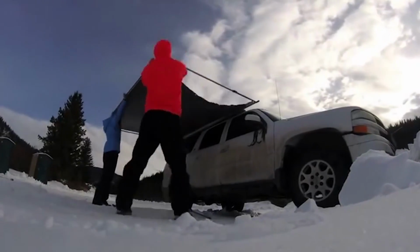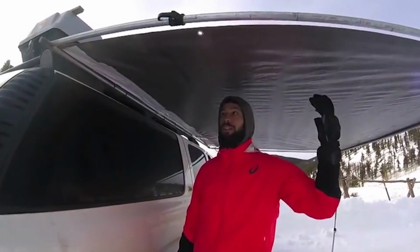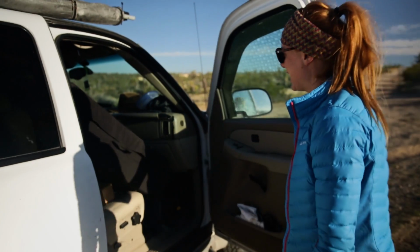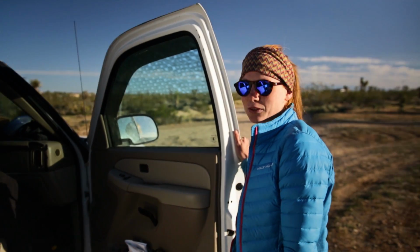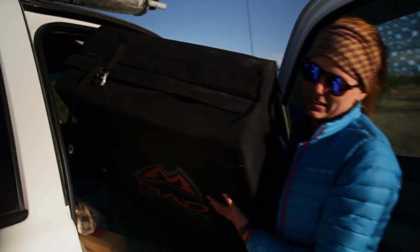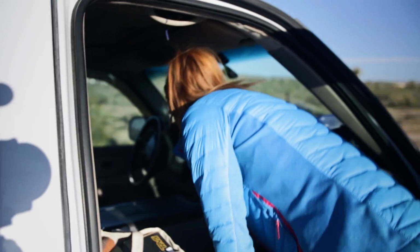This is a homemade awning, and we made it for under $100 just with supplies that we found at Harbor Freight. Okay, so the front seat is a total mess right now. And since Craig moved out of the truck, I got a crash pad to replace him because he was my belay buddy. So now I have a crash pad in the front seat, which is kind of a large thing to have when you live in your vehicle.